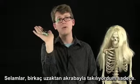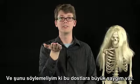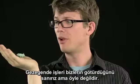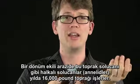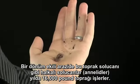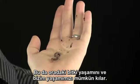Hey there, just hanging out with some of my distant relatives here, and I gotta say, I got a lot of respect for these guys because they are some of the most successful organisms on the earth. We think we run things on this planet, but we don't. They do. On 1 acre of cultivated land, annelids like this earthworm process about 16,000 pounds of soil a year, which makes plant life and our lives therefore possible.